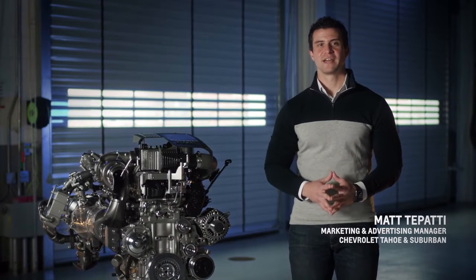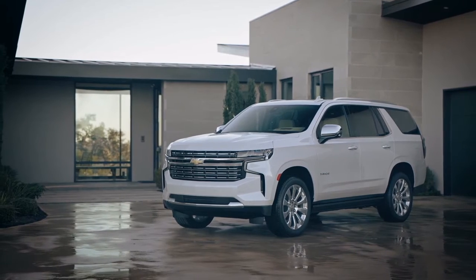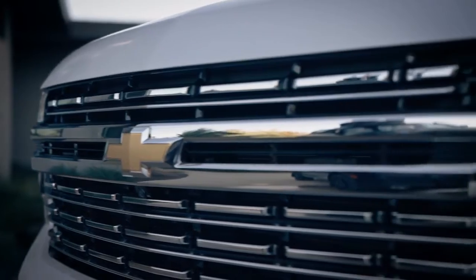Hi, I'm Matt Tapati, Marketing and Advertising Manager for the Chevrolet Tahoe and Suburban, and I'm happy to share exciting information about our new engine option for these legendary nameplates.